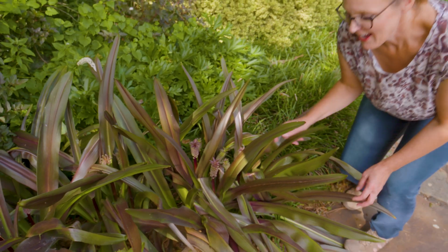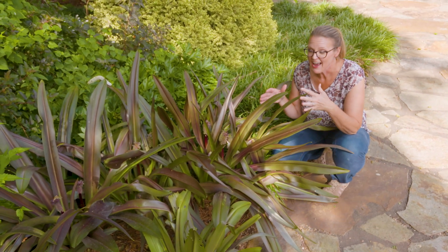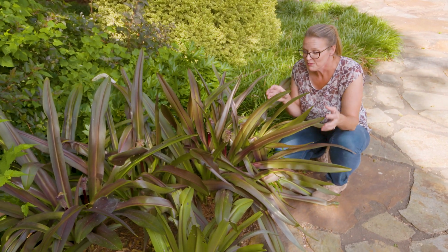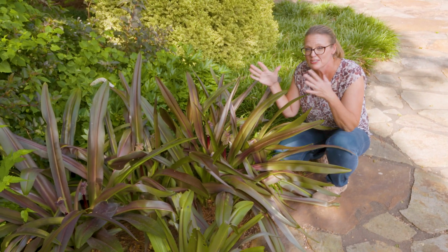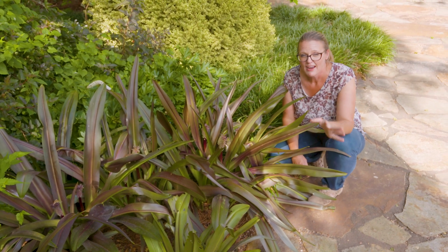Who says you can't add a little tropical flair to your own backyard here in Oklahoma? With this plant, eucomis, you can do just that. Also known as pineapple lily, eucomis adds a bold texture to any landscape. You can plant it individually or in mass with several of them. Regardless, the texture next to some of the surrounding plants is going to really add a nice landscape design to your backyard.